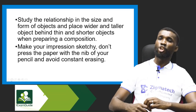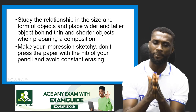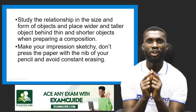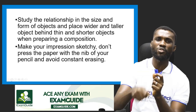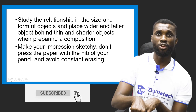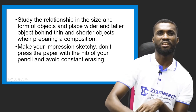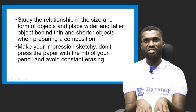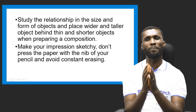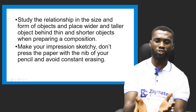Now, the next thing you consider is you make your impression sketchy. What do I mean by making your impression sketchy? When you want to start drawing, first thing first, you don't need to add pressure on the nib of your pencil. You draw faint, you make it sketchy. Then after getting the sketch and you're comfortable with it, don't press the paper with the nib of your pencil and avoid constant erasing. So just make it sketchy.